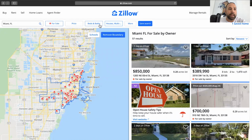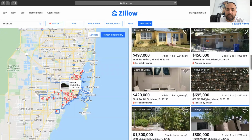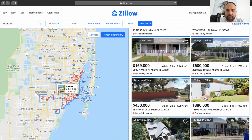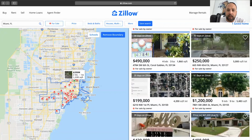You can even do bed bath filters and everything, but typically like Miami, you're in a big city, right? And you can see what the results are. There's not a lot of results. Now that's going to vary market to market on how many results that you'll actually get. But you can see here that more properties have now popped up because we changed this. But there's certain properties that you don't want. And again, that can be area specific, depending on which market that you're in. But let's keep going here and see what we got.